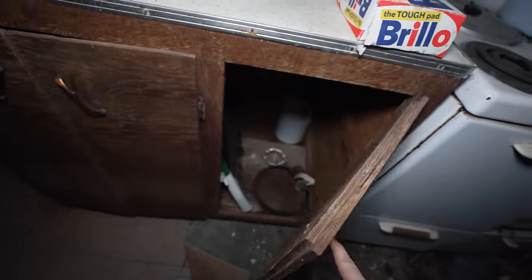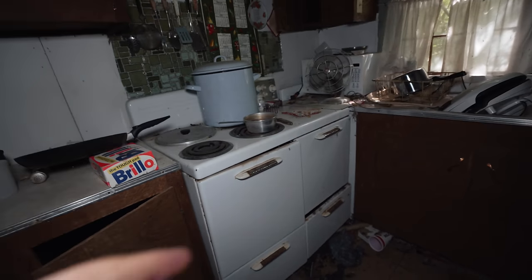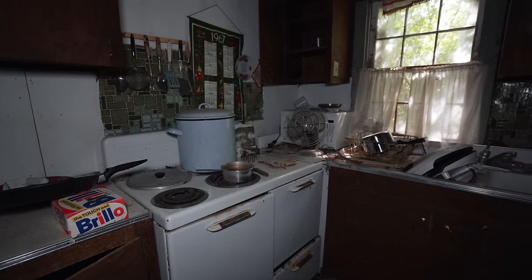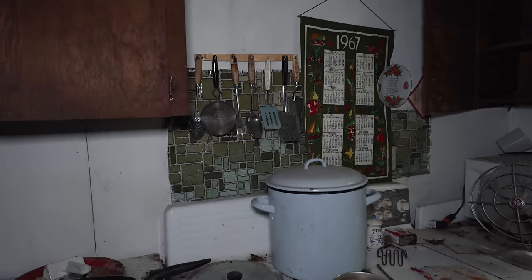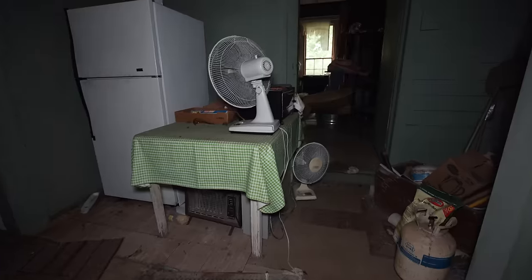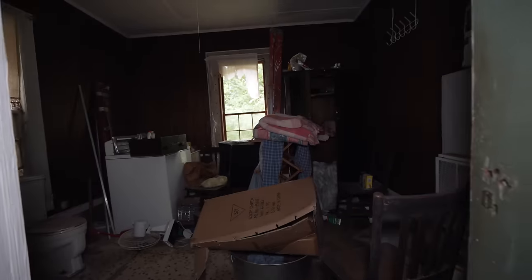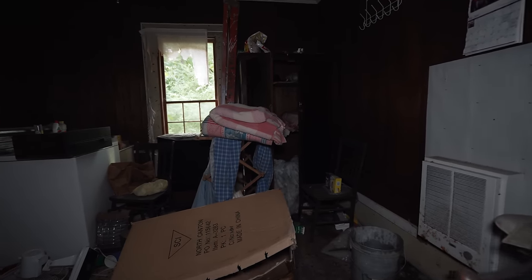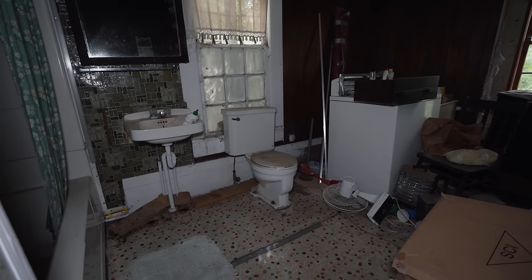I'm scared to open up these. Old 50s stove. Look at that setup. Even the spoons and everything still on the wall. Dude, 1967. All right, walking into, I think, the last room before we would head upstairs. Oh, this is just a huge, I guess, bathroom. Didn't look like it, just custom.